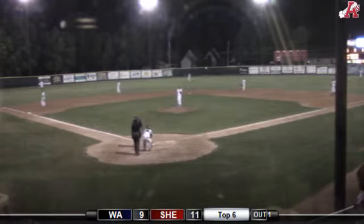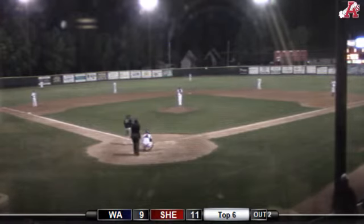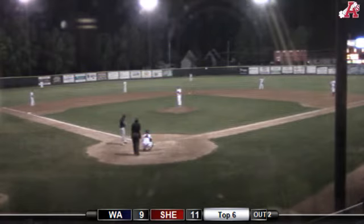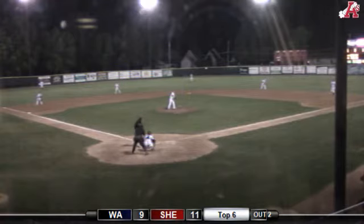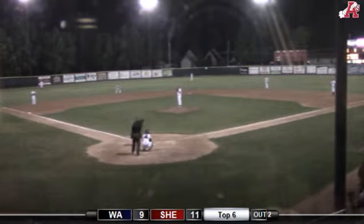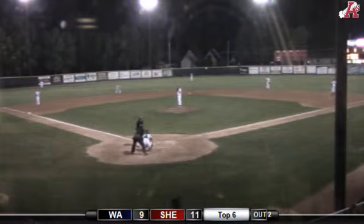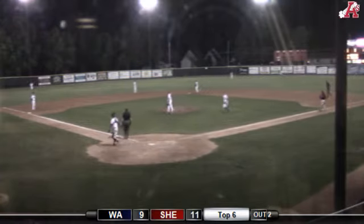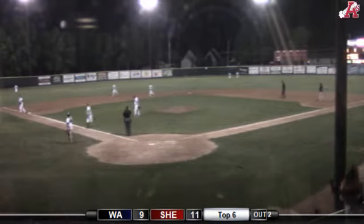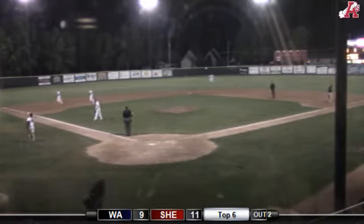So, two away. And Jones Torino, the West Allis right fielder, who threw out Stelt to end last inning. Strike one called. And now a high fly ball in the center. It is caught. Three up, three down.